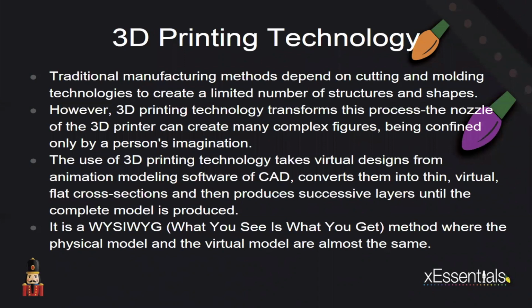So with 3D print technology, they use modeling software, such as any type of CAD software, and they convert that particular file into flat cross sections, and then that produces the successive layers until the complete model is produced.